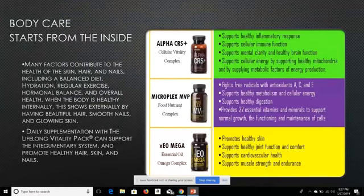So daily supplementation with a lifelong vitality pack can support the integumentary system and promote healthy hair, skin, and nails. So the Alpha CRS, we know this is our blend to help with healthy inflammatory response, cellular immune function, mental clarity, and energy. And then we have our whole food complex. So if we're lacking any sort of supplementation when it comes to having enough fruits and vegetables, this is going to help provide them for you, and supports healthy digestion and metabolism and cellular energy as well. And then our XE Omega is going to be the game changer in this when it comes to our hair, skin, and nails. It's going to help promote healthy skin, healthy joint function and comfort, and supports cardiovascular health and supports muscle strength and endurance. So omegas, think of that as everything is going to help with your brain and your skin.